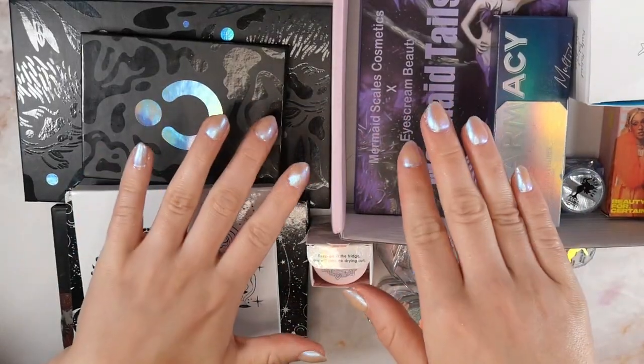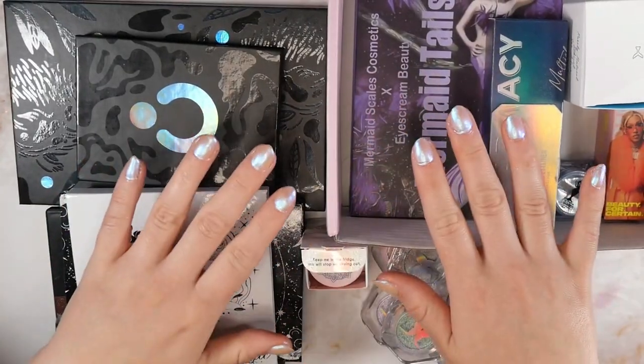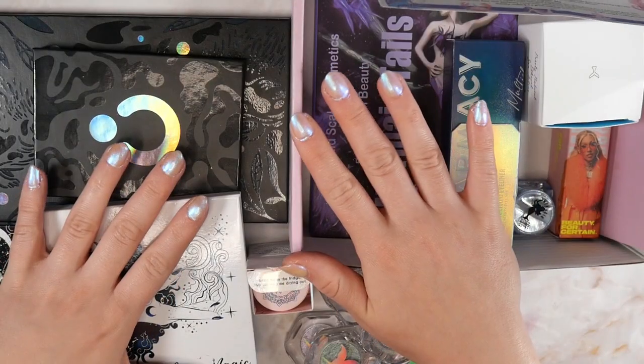Also, I'm wearing Radiance nail polish from Clionadh Cosmetics. It looks terrible because I'm bad at doing my nails, but I usually get a comment asking what nail polish I'm wearing. It's Radiance polish from Clionadh Cosmetics.